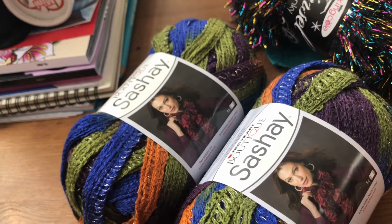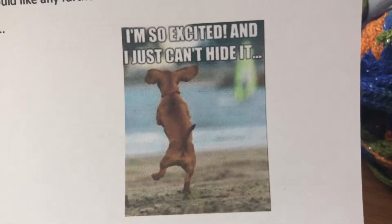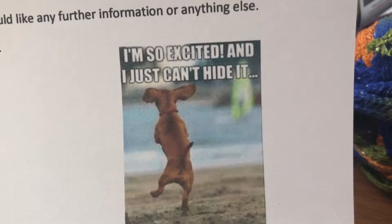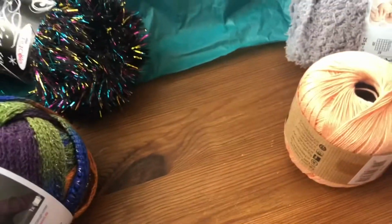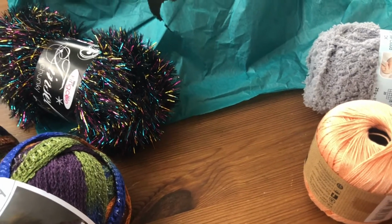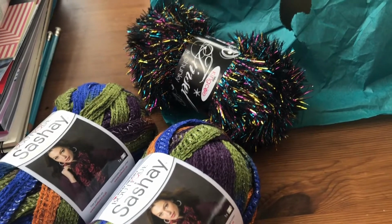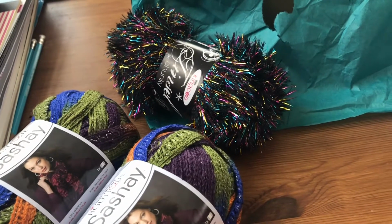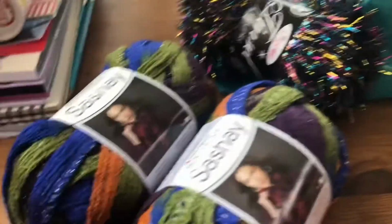Oh, I love the ending. I'm so excited. I just can't hide it. That is fabulous. So let's see what the letter actually says for us. Hello, thank you so much for entering this competition to become a Penguin's Attic yarn tester. So here we are. You have a beautiful box of yarn. The yarns may not be the weights or colours you're used to working with and may take you well out of your comfort zone.